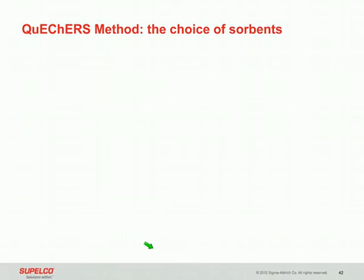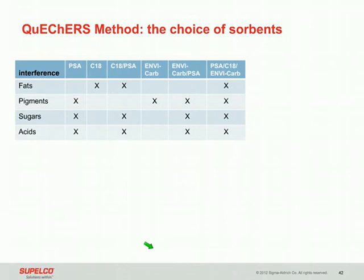So what are the choices of sorbents for the cleanup in the QuEChERS method? Because it is an SPE seminar, it's not really a QuEChERS seminar, so let's look at the sorbents. The PSA, like I mentioned before, is a sorbent that would take out pigments, sugars, and acids. Then the C18 sorbents can be added to remove the fats. Then the C18 PSA mixtures can be used also.